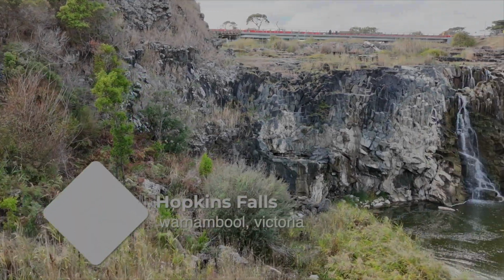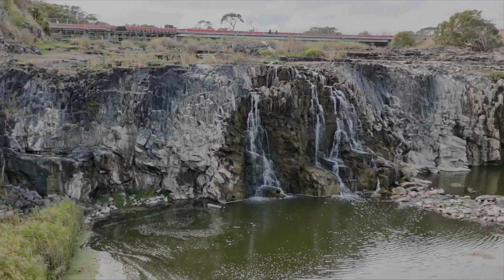Hopkins Falls, at 90 metres or 100 yards, is one of the widest falls in Victoria.